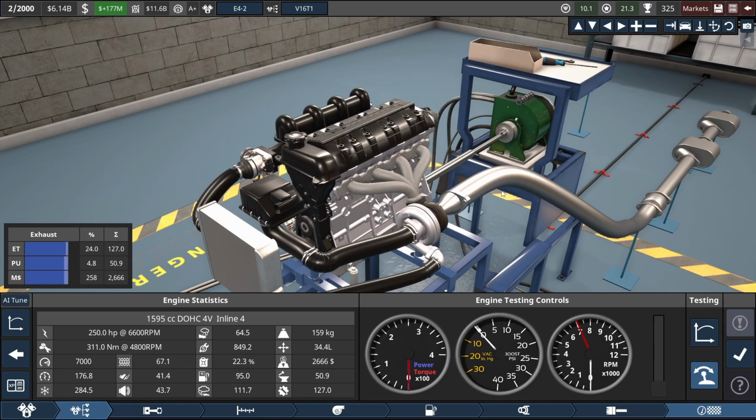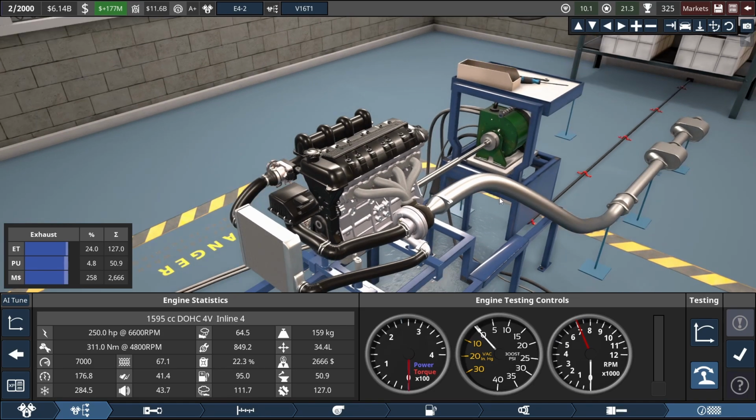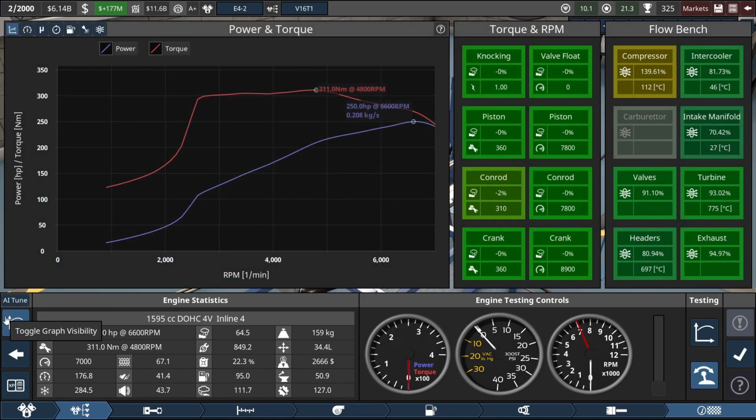And so, with a lot of work done to this engine, we managed to get 250 horsepower out of this engine, which was the same as the first generation turbo of the 2 litre, which is just crazy to think about. I think it even has more torque than the first generation 2 litre, and yeah, I'm really happy with the outcome of this engine.